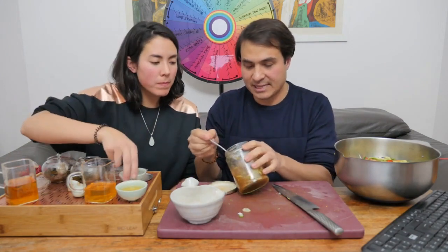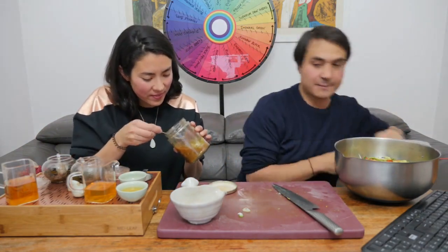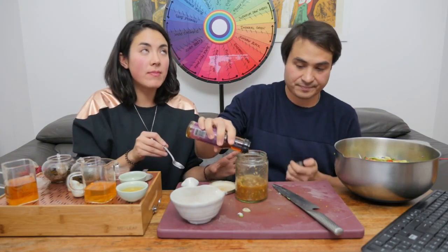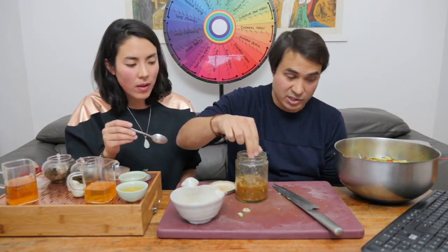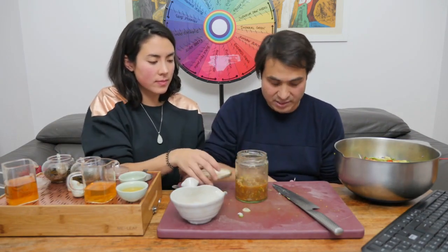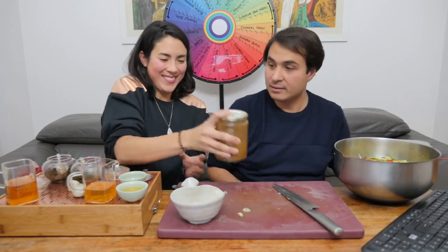So let's have a little taste of this. You have a little taste. It needs a bit more of this sesame oil. Oh my god, that dressing is so yum. And I think it needs a little whack of salt. Now, if you haven't salted your vegetables, I mean your cabbage, then you want this to be quite potent, because it's going to coat all of that. Give it a shake.